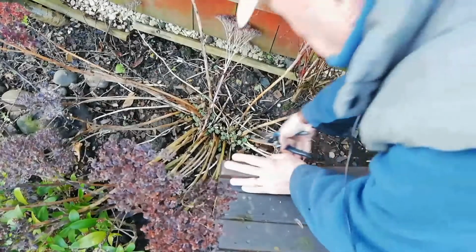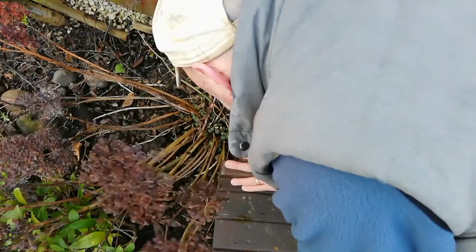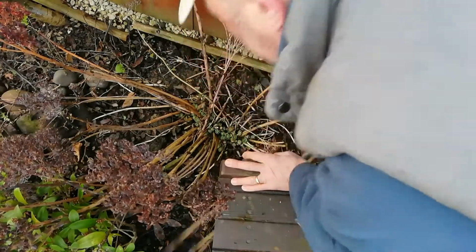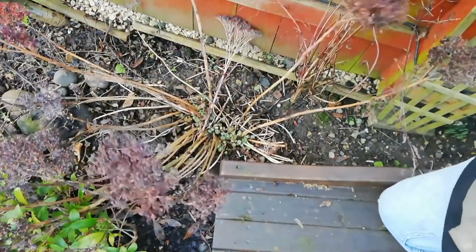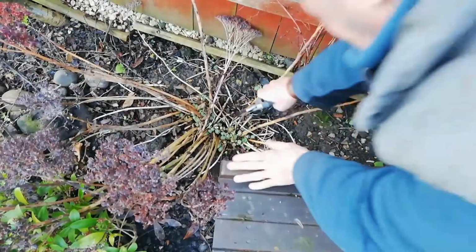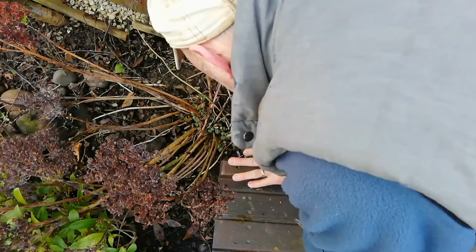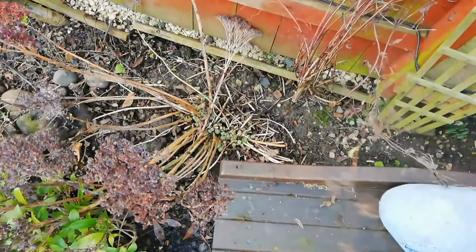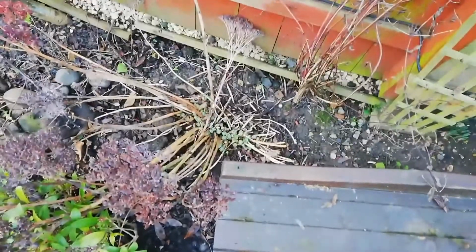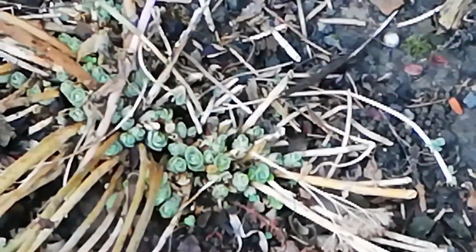So that is the sedum. Incidentally, we do have a black sedum at the front of the house in the front garden, which is quite an interesting plant. It's got a very dark, sort of deep purplish red leaf. Totally unusual, but as you can see, a little bit of effort and tidy that up and take all those stems off.